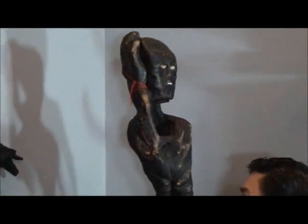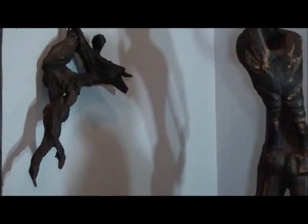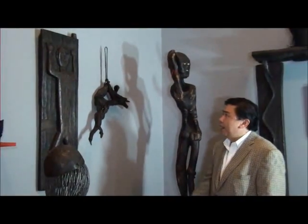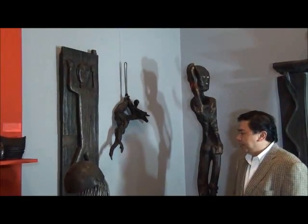Over here we have a charm or a door knocker with 3 faces. And that's for good luck. Again, to watch the household. And a barn door, usually used for their granaries.